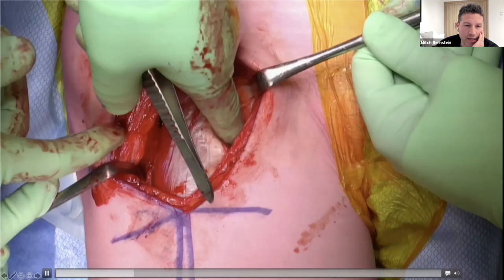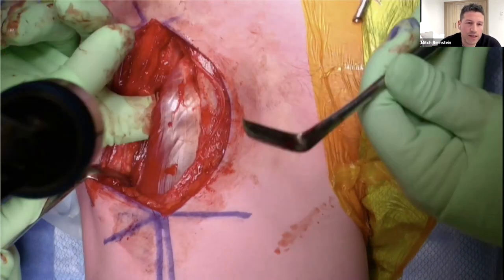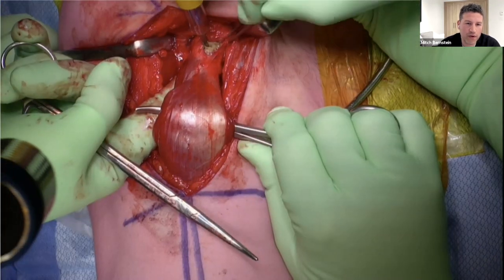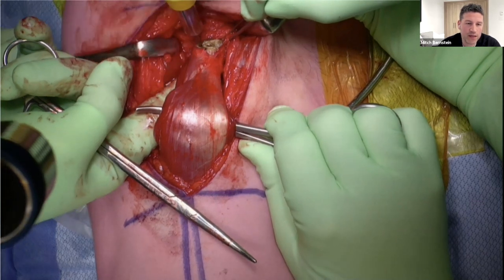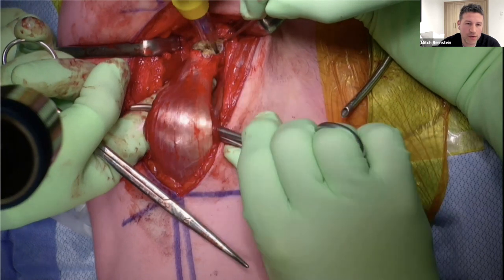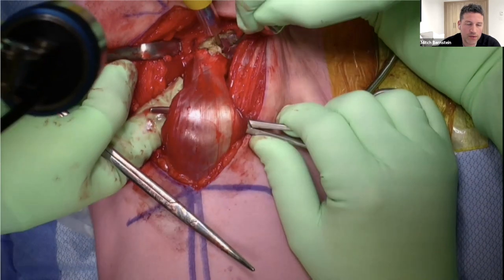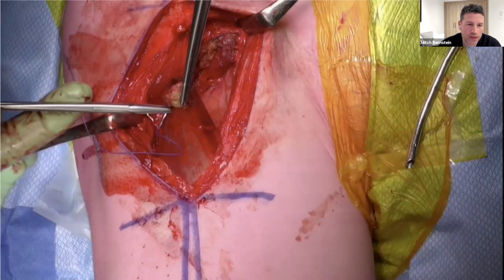I isolate the rectus and free it, and I do tenotomize it off the AIIS. If it's really a basicervical fracture and I retract it medially and it does not ruin the exposure, then I will not tenotomize it. But I have to tell you, I frequently tenotomize it and repair it with a number one Vicryl. So there's the reflection of the rectus.